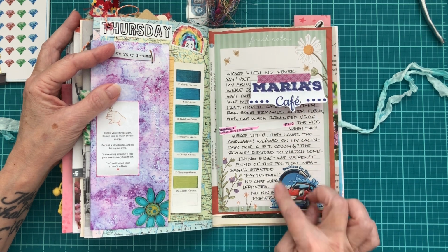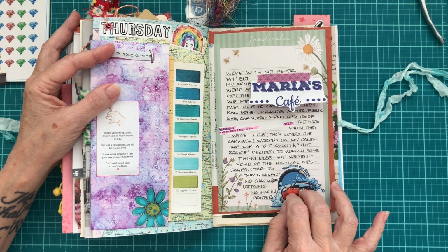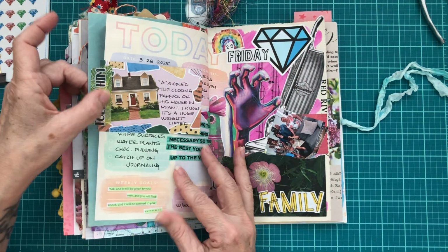Oh, and then going through the car wash, whenever we go through the car wash, it just brings back such fond memories of taking our kids through the car wash. They used to love going through the car wash. And so, yeah, we just always reminisce about that.